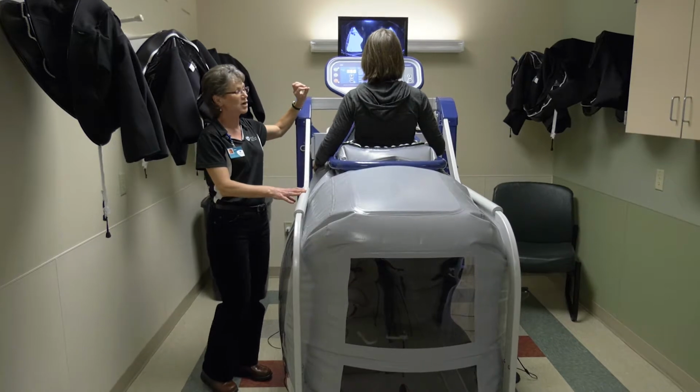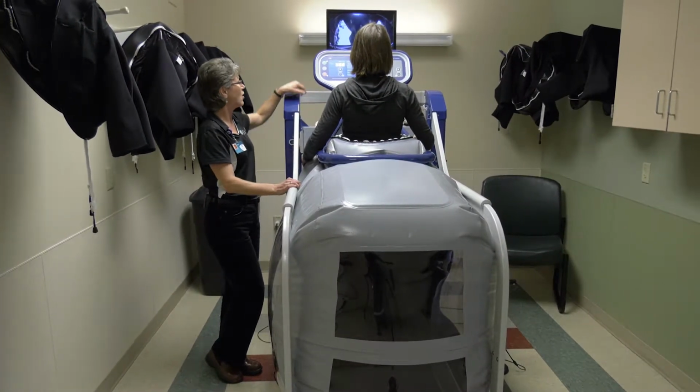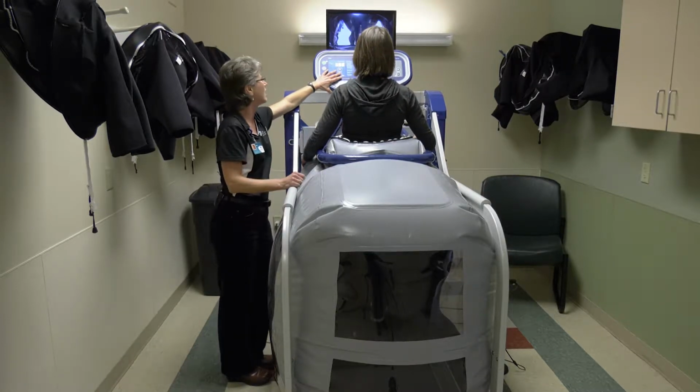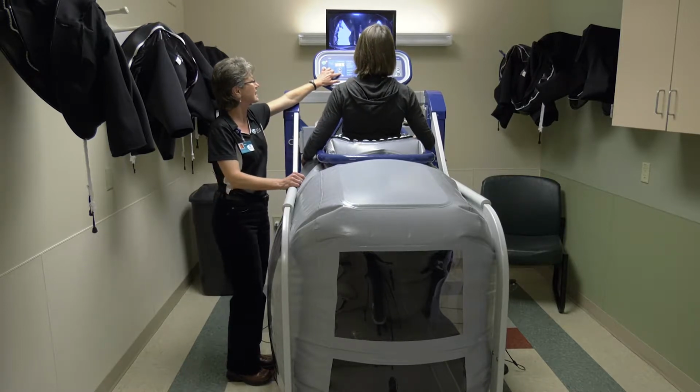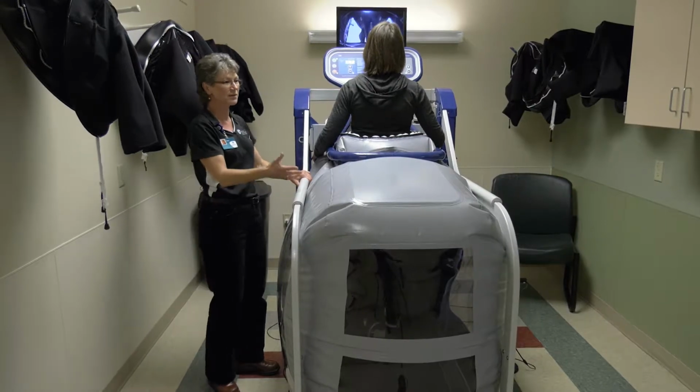And if we turn it up too high as far as the speed, we can turn it down if she has pain. Or we can say, oh, Courtney has a little pain in her ankle now. Let's take a little bit more weight off until she doesn't have any pain, and then she can walk. Whereas normally you may not be able to walk more than 10 feet.